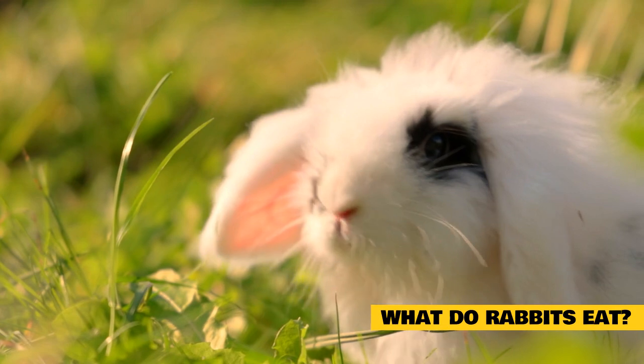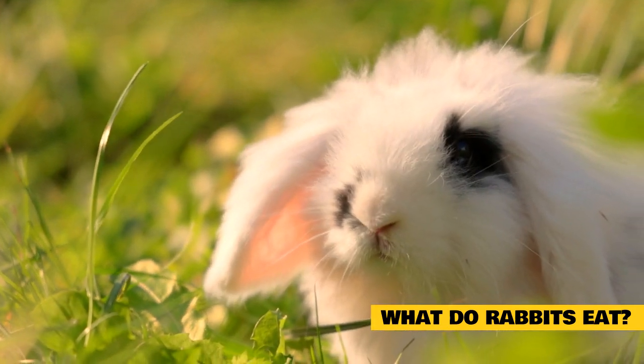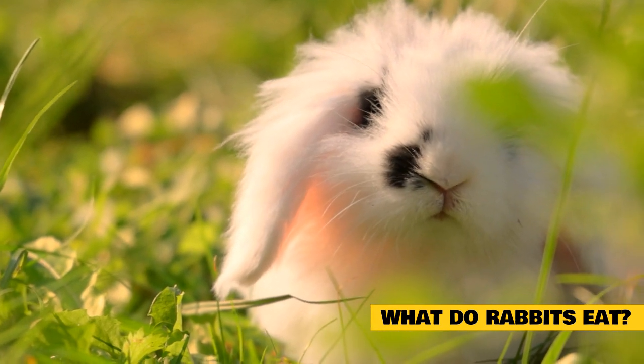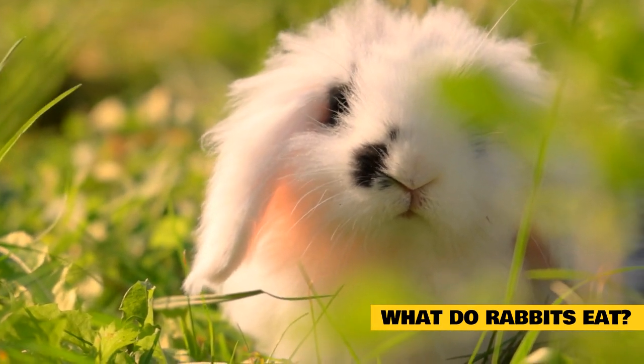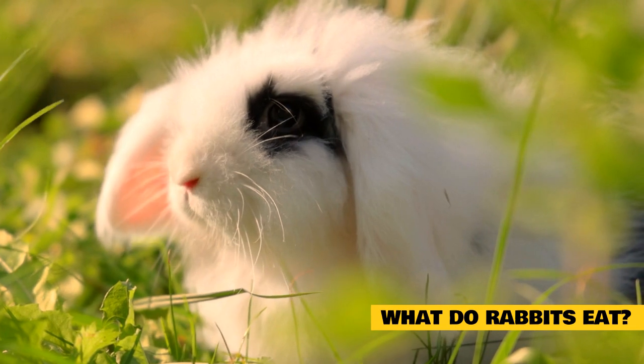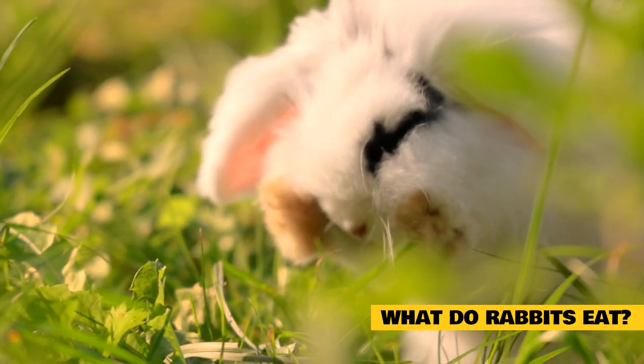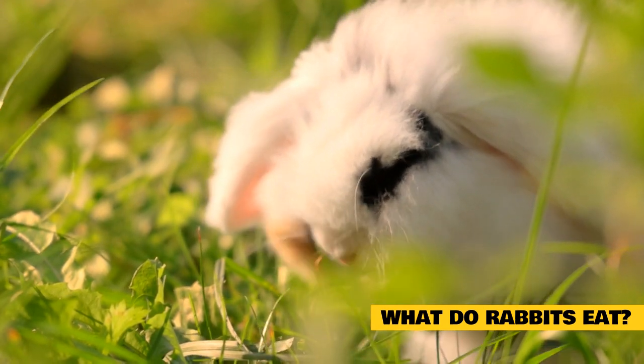What do rabbits eat? The digestive system of the rabbit has more in common with a horse than with dogs or cats. Rabbits need a high-fiber diet, as without fiber their bowel cannot function properly. Good quality grass or grass hay is the best source, but check that it is free from dust, mold, and grass seeds that might get into their eyes.